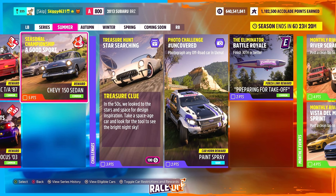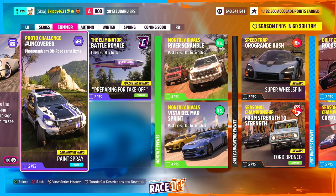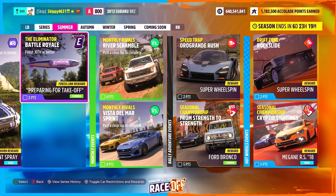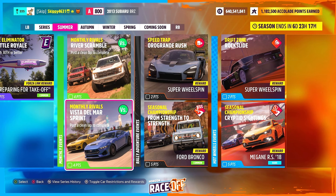Moving into the challenges for this week's summer season, the Treasure Hunt Star Searching, giving out 100 Forzathon points upon completion. This week's photo challenge, Uncovered, giving out a car horn paint spray. And finally, for the summer challenges, the Eliminator Battle Royale, finish 30th or better, giving out a Forza Link chat phrase, Preparing for Takeoff. We have two monthly rivals events for Series 32, both showcasing the reward cars for the Horizon Race-Off, the Ford Raptor R and the Mustang GT. So get out there and set your best lap times.